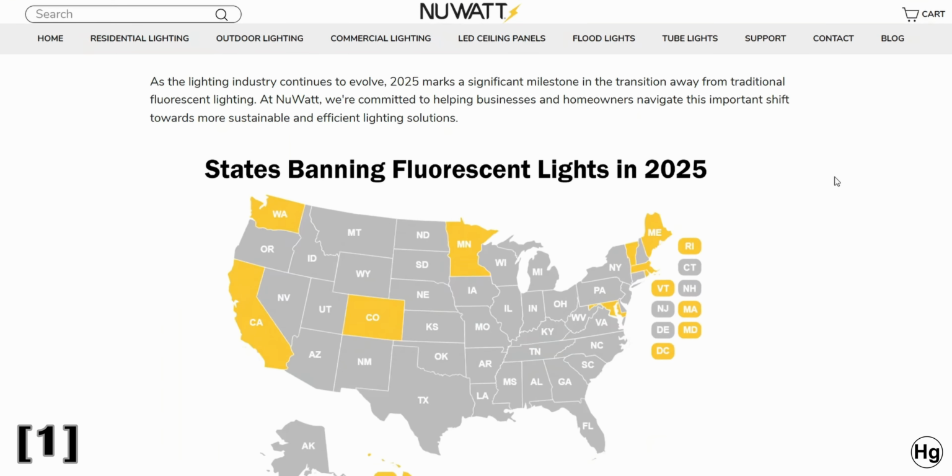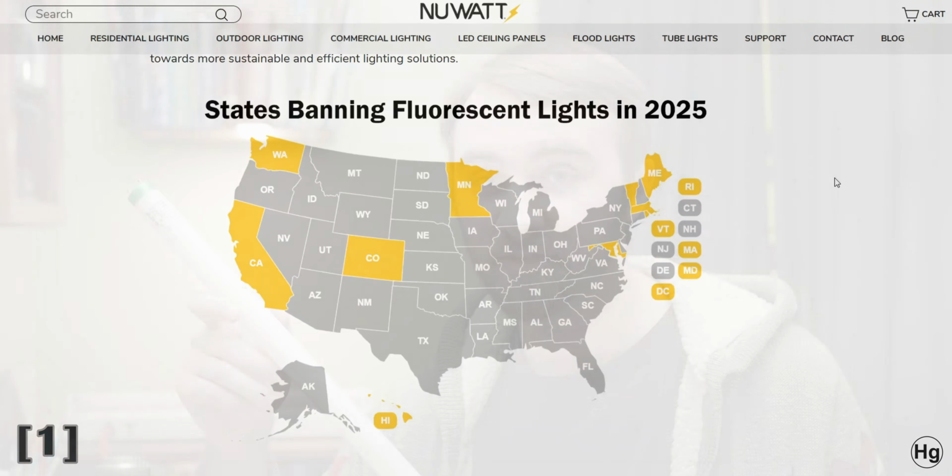Fluorescent lights are something that to many of you might seem rather mundane, but to me, they are super cool. And day by day, as they get replaced more and more with LEDs, they're becoming an increasingly exotic form of technology. This is helped along by the fact that many US states are now starting to ban their sale. Whatever happened to freedom, guys?